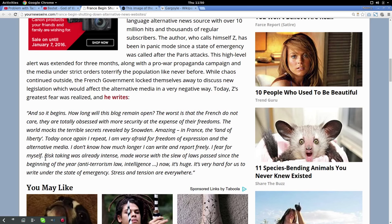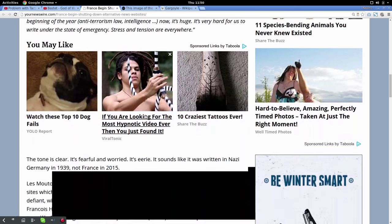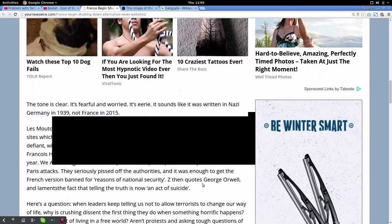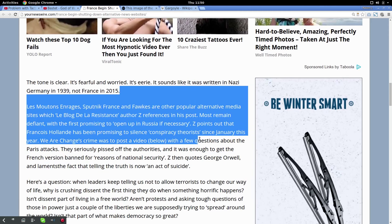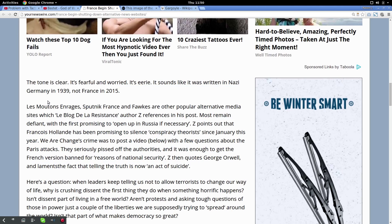I fear for myself. Risk-taking was already intense and made worse with the slew of laws passed since the beginning of the year, anti-terrorism law, intelligence. Now it's huge. It's very hard for us to write under the state of emergency. Stress and tension are everywhere. There we go. The tone is clear. It's fearful and worried. It's eerie. It sounds like it was written in Nazi Germany in 1939, not France in 2015.